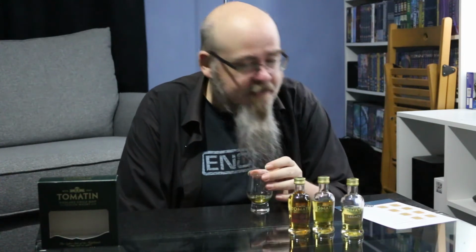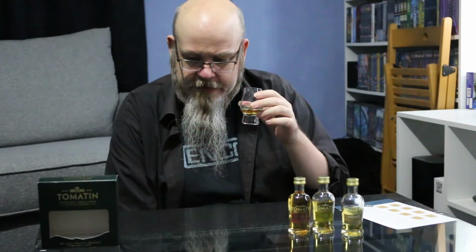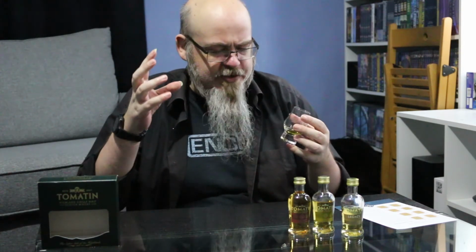So, the colour is definitely darker than the first one, but not by much. The viscosity, about the same, I would say. The nose. There's definitely something happening there on more levels compared to the first one, but not anything I am experienced enough to be able to name. So, most importantly, taste. And I guess mouthfeel together.